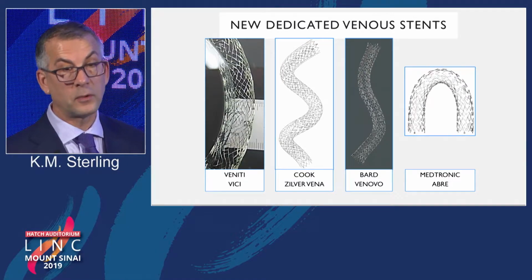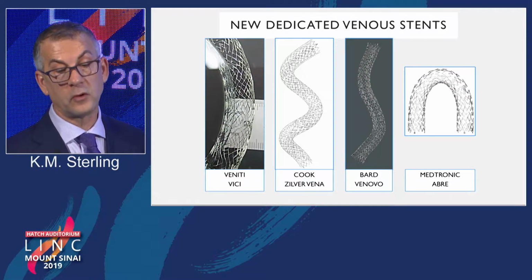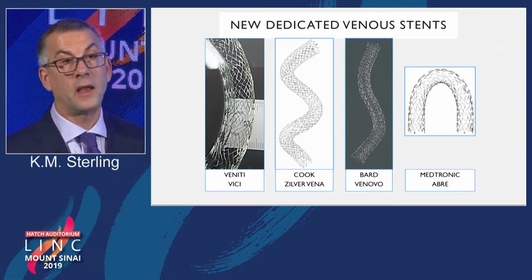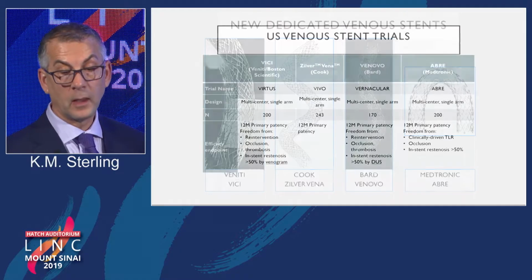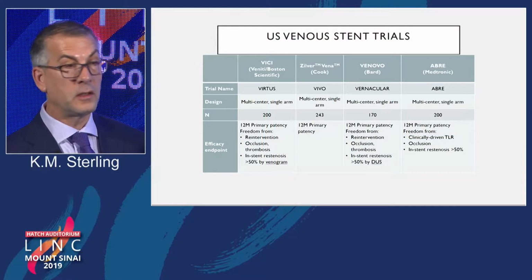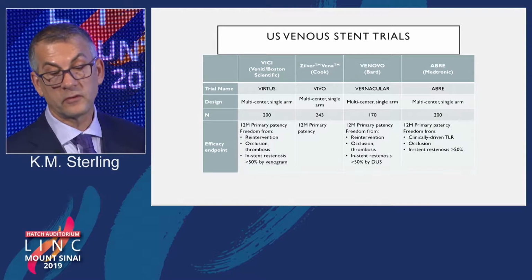You've already seen a couple of those cases. You saw one used this morning. Those have already completed trial. They have gotten FDA approval, Venovo first, and most recently Vici. And they were based on trials, okay? And here are the trials.